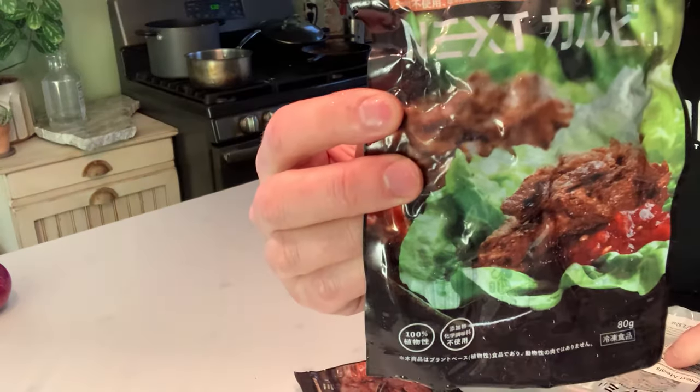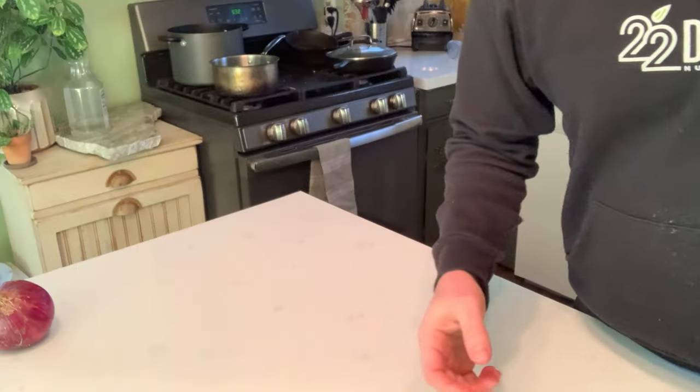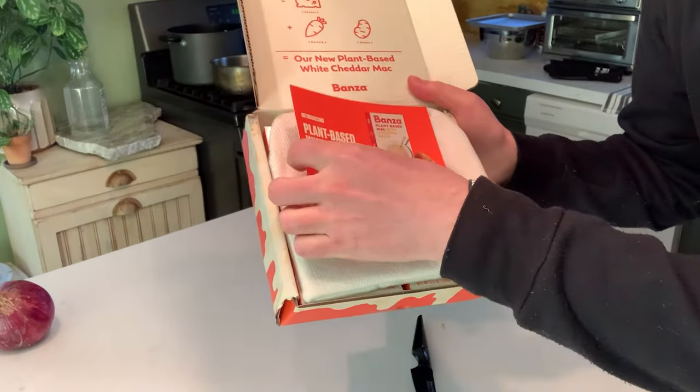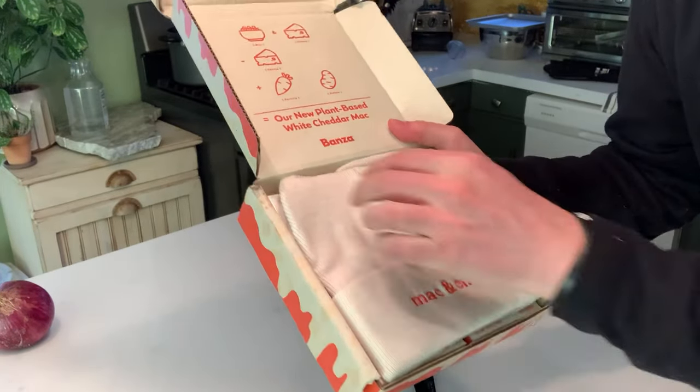Oh, this is a plant-based short rib. So it says Next Meat right there. Okay, I actually have two more packets. This is what we have, plant-based white cheddar mac. They have another vegan mac and I actually really like it.